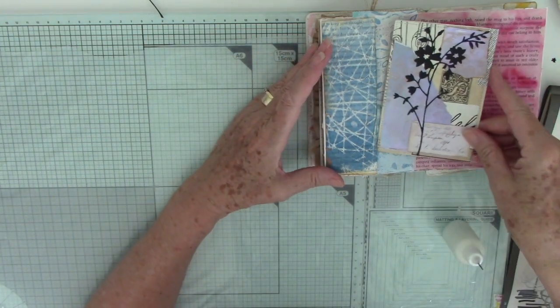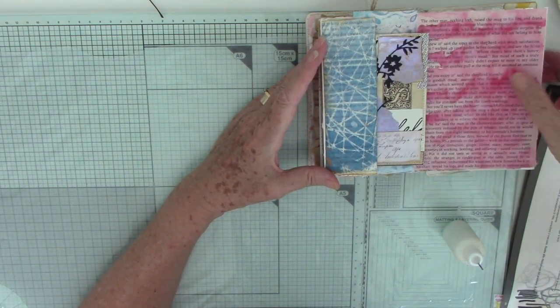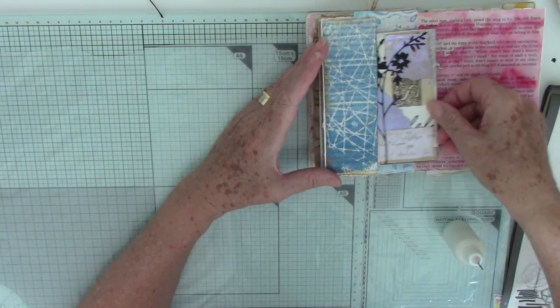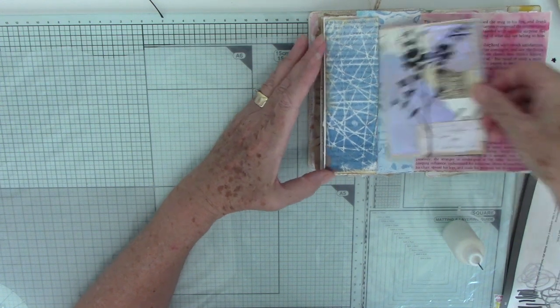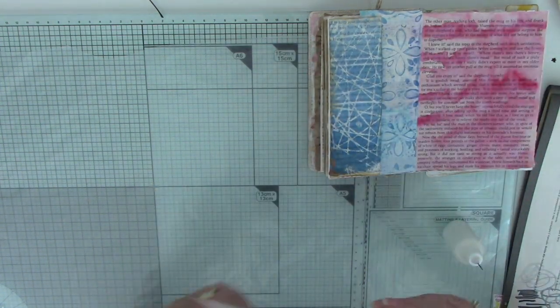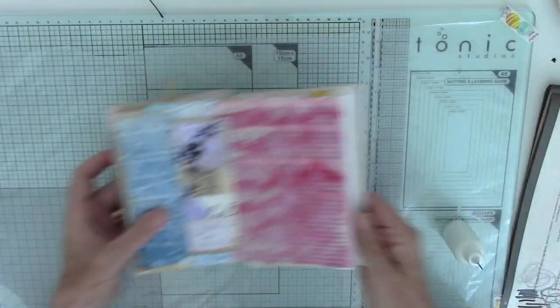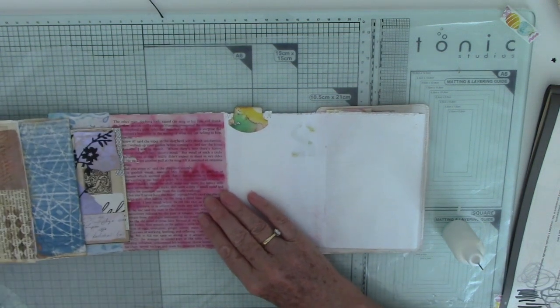So that's the card to go inside our tuck, and ooh, just about fits. And that gives us a bit of journaling space on the back. So we'll pop that in for now, and then work on this side of the page. Okay.